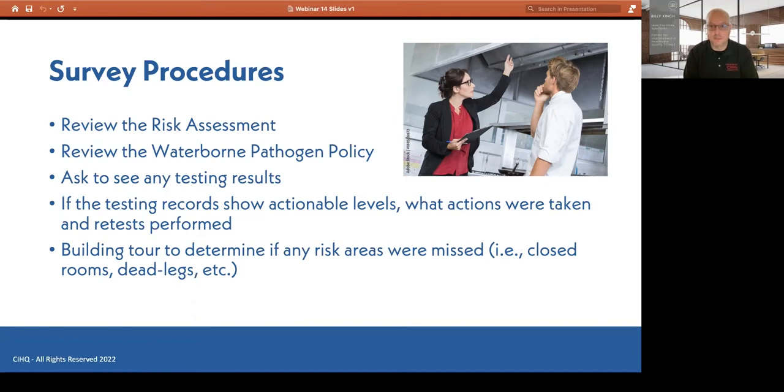And it's anything and everything that you state that you're going to do. Some policies and plans we've seen have gotten very detailed, very specific as to where they're going to pull the samples from. So if yours has that level of detail, just understand that that's what we're going to ask for. And then once we've looked at all those, obviously then during our building tour, we're going to go around and see if there's anything that you may have missed.